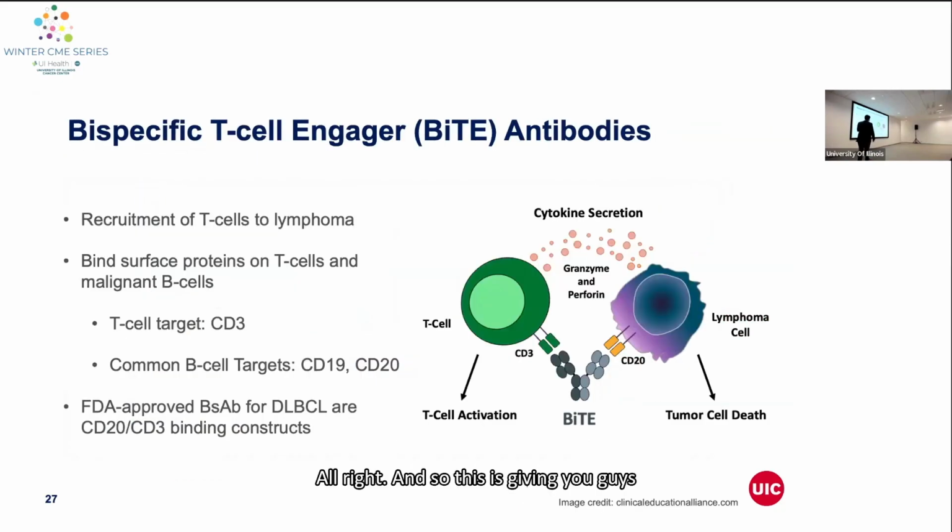All right, so this is giving you a little bit of a summary of what these bispecifics do. They essentially recruit the T cells to bind to the tumor cells, bridged by the bispecific antibody, okay? Both constructs that are FDA approved right now for diffuse large B-cell lymphoma are CD20, CD3 binding constructs. So they bind the CD3 on the T cells and the CD20 on the B cells.